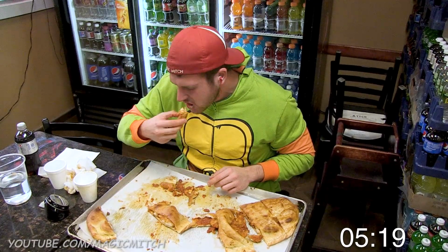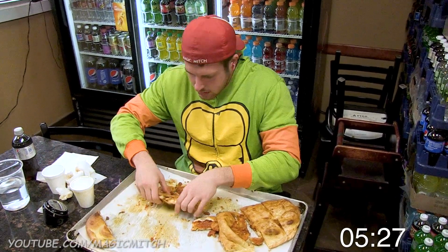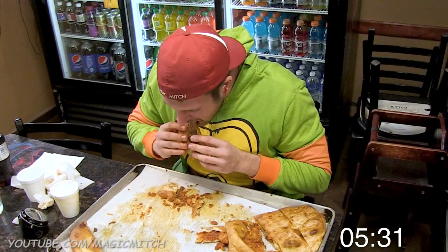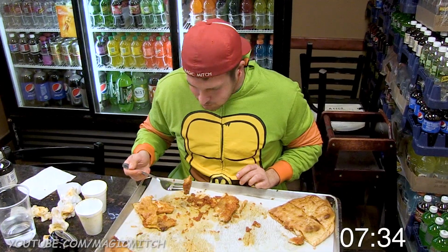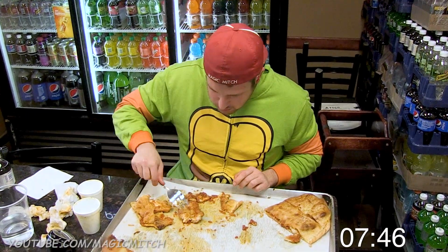So normally with calzone challenges, you'll see me eat the filling first, then work on the outside crust last, but because this wasn't your typical calzone, and it was on the softer side and a little bit more spread out, I thought it would be a good idea to make a few more cuts into the calzone and eat parts of it like a calzone sandwich of sorts.